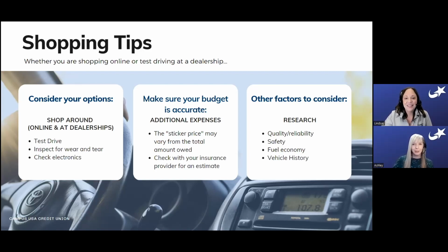One key piece to keep in mind when you're at the dealer is that the sticker price that you may see on the vehicle is not actually the amount that you're financing. It's most likely going to be more. So you have to take into account sales tax, dealer fees, added products. Those are something to take into account for your monthly costs at the end of the loan.